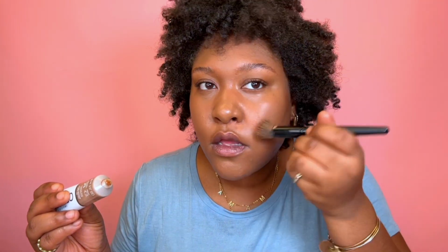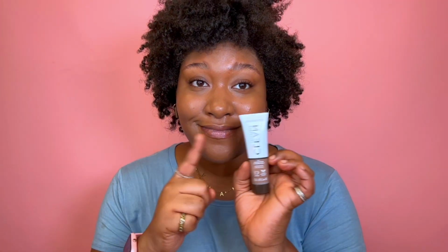I love this flawless coverage from this foundation. I think it makes my skin look very good and even, neutral, glowy. I really like it. I actually don't think this is a bad color match. I guess I feel a little darker because I didn't highlight yet, but it's just a great color match. So I like it.